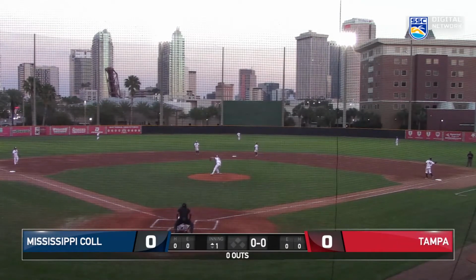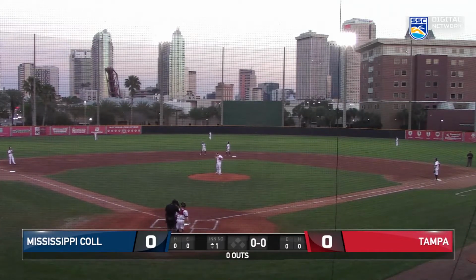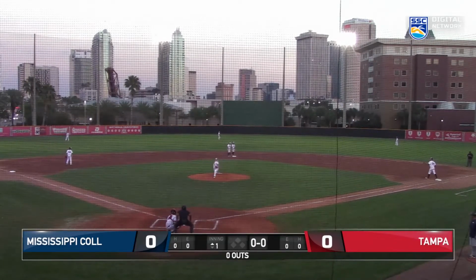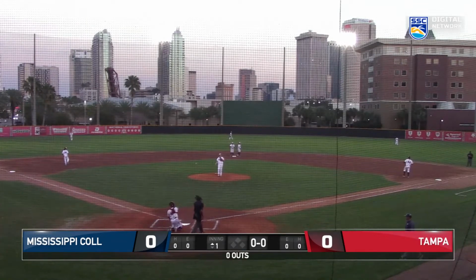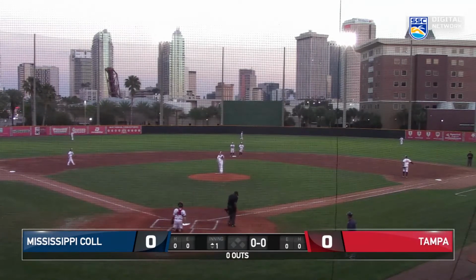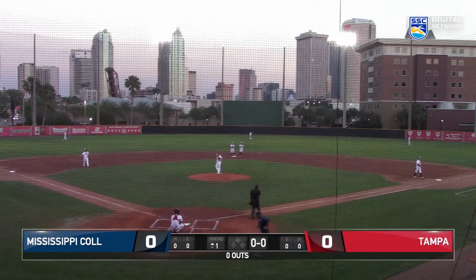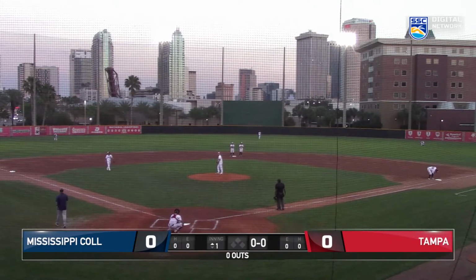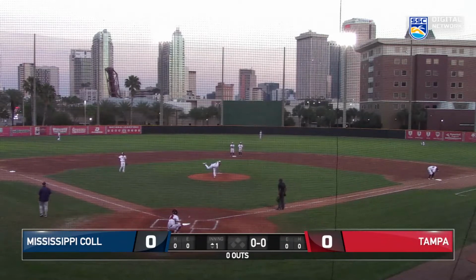Got to find his stats here. There he is. Eric Linder, he is a sophomore. This is his third appearance of the year, but just his first start for the Spartans. He's only pitched 3 innings all season and given up only 1 hit, so he has a 0 ERA. It's a non-conference game. Joe Urso's going to see what he's got because you never know when you're going to need somebody later in the season.